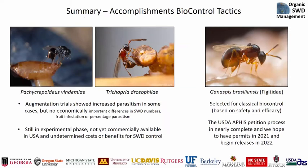So in summary, our augmentation trials showed some increased parasitism in some cases, but no economically important differences in spotted wing numbers, fruit infestation, or percent parasitism. We're still in an experimental phase. It's not yet commercially available in the US, and it's still got undetermined costs or benefits. So we're going to continue some of these studies in California next year to look into benefits and costs for augmentation.